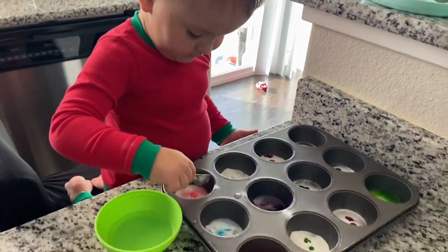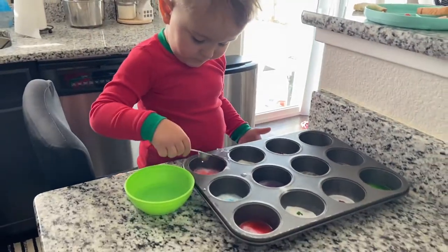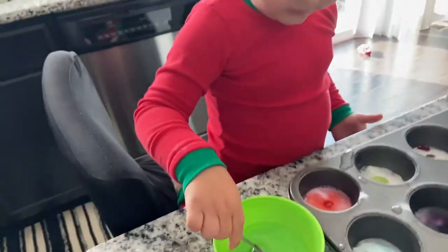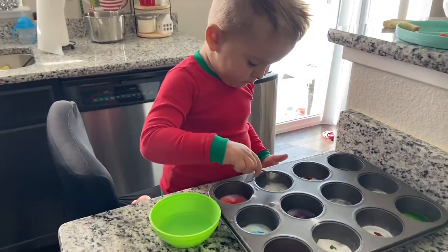I was doing a little science experiment. I got this idea from Arena. I saw she just posted it on her YouTube channel, but I originally saw her post it on her Instagram. So it's just baking soda with food coloring and then vinegar. You can use a dropper. I don't have a dropper, so he's just using a teaspoon or tablespoon.